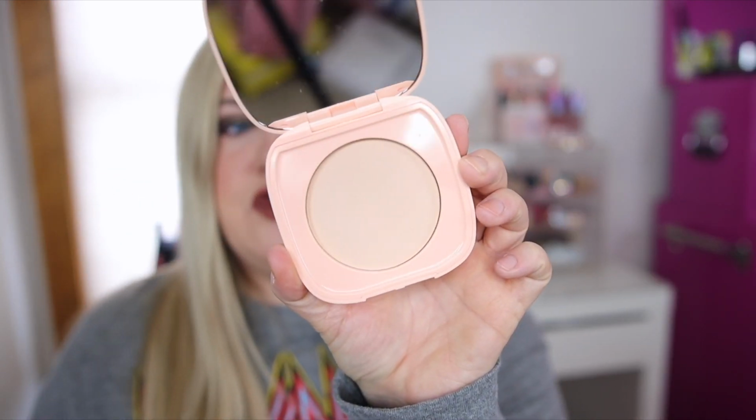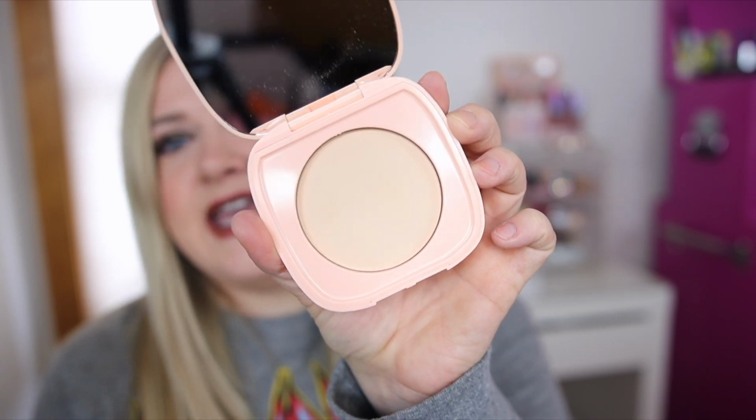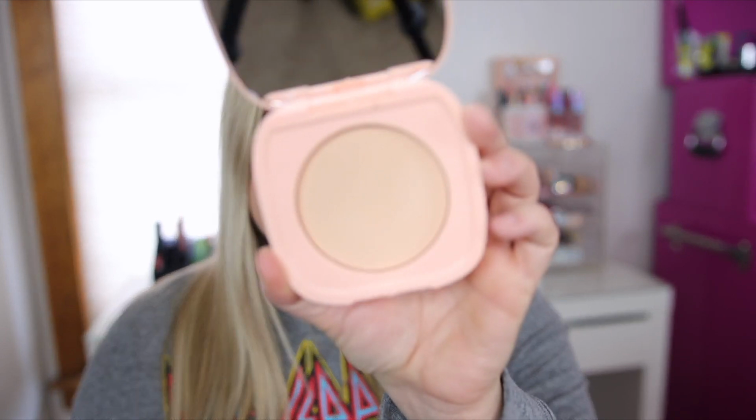Next up, we have the shade Fair 2. I feel like this one is more neutral than the Fair 1. Very slight difference, just more undertone changes. Next up, I have Fair 4. This one is more of a warm, yellow undertoned color. That's what it looks like in the pan. And then on the face, I swatched all the fair shades on one side, and then I do have a few of the light shades. So the next one I have jumps over to Light 6, and it looks like this.